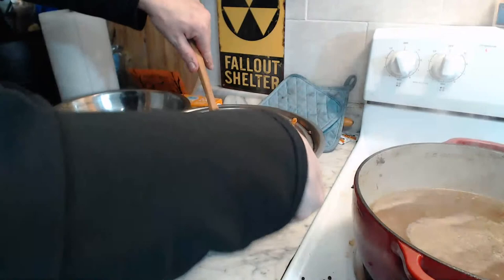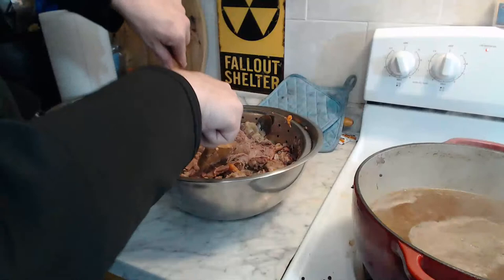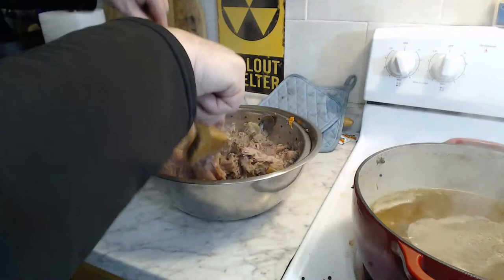Also, it doesn't look so bad when it all comes apart. Okay, a couple of other pieces. I'm going to have to get rid of things like these carrots and pieces of onion. Some of it I might just leave in. Oh, yeah, there we go. That's a whole part of the jowl that came off.